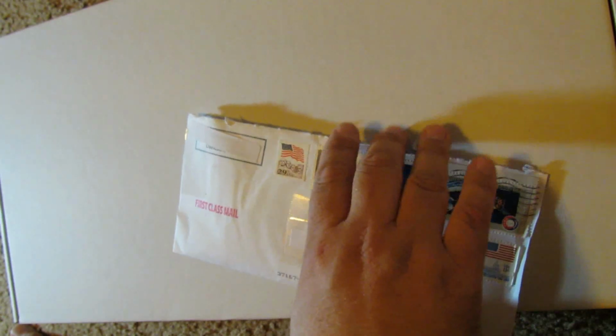So let's take a look to see what kind of stamps I got in here. I've opened the envelope, but I have not taken a look to see what these stamps are yet. So there's an envelope talking about 22 cents, 22 cents, and 9 cents. So here we go. I am not a stamp collector, but I think they're kind of cool. I collect too many things as it is already, and probably don't need to collect anything else. But I'm actually going to use these stamps, so let's take a look and see what we've got here.